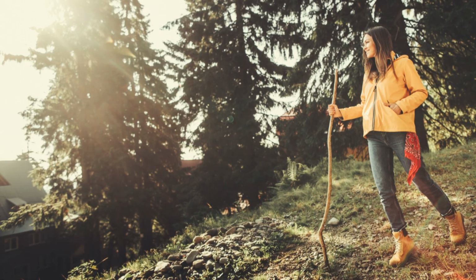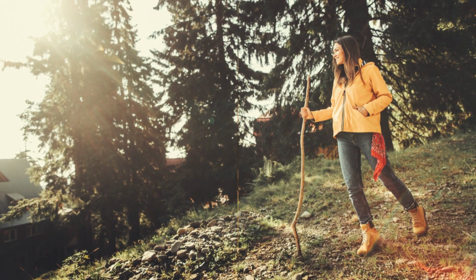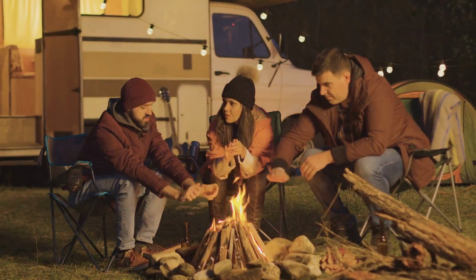Bring multi-purpose items like a bandana. It can serve as a towel, sunshade, or even a makeshift first aid tool. With these hacks, your summer camping trip will be a breeze.